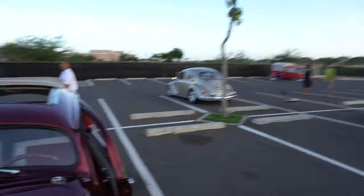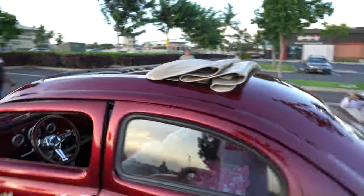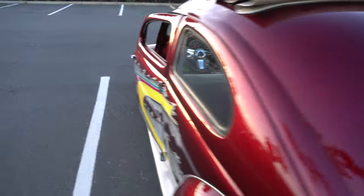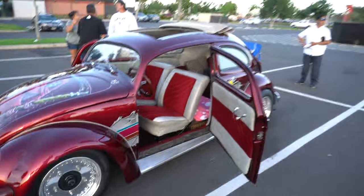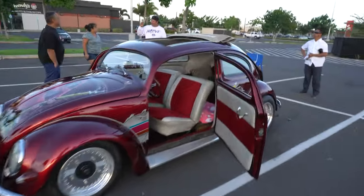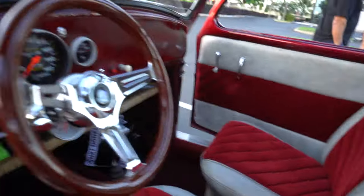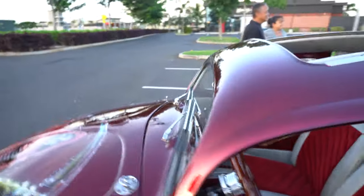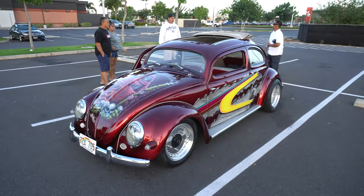Rag top's really nice. Oval window in the rear. Look at these suicide doors. Look at that. Can I check the oil? Gotta make sure it's still good oil. That's so cool. It has got a bit of a rear seat delete in there inside. Considering the paint was done that long ago, it's really aged well. I think that's cool. Bombing around Hawaii in that.